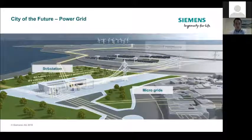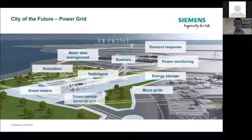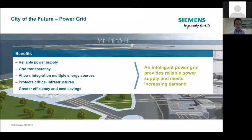Here we go into the power grid. How in the future will we get our energy from various sources, and what does that mean for a distributed energy network in terms of consumers becoming prosumers? We can sell back to the grid the energy that we produce. Some of the benefits are reliability, grid transparency, allowing us to get energy from multiple sources, protecting critical infrastructure, and cost savings.